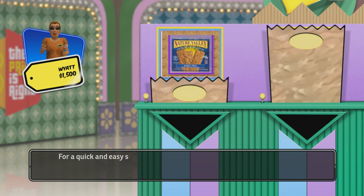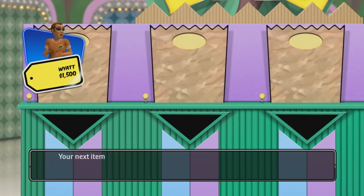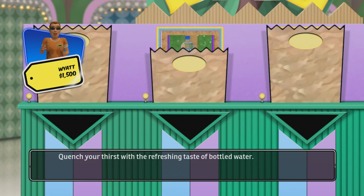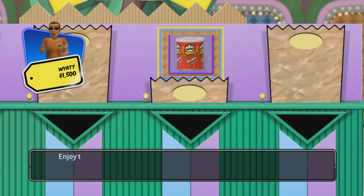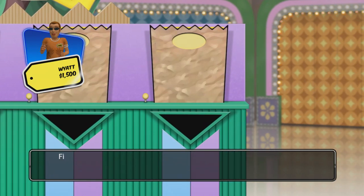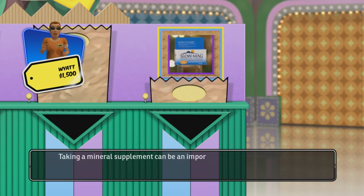For a quick and easy snack, crunchy granola bars make a tasty choice. Your next item is... Quench your thirst with a refreshing taste of bottled water. Next up is... Enjoy the flavor of potato chips, a snack made for every occasion. Finally, our last item. Taking a mineral supplement can be an important part of your diet.